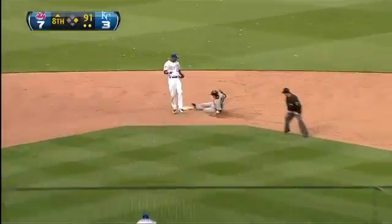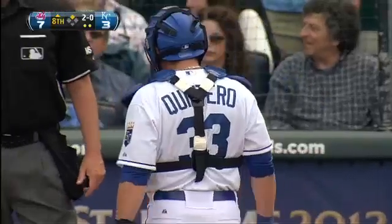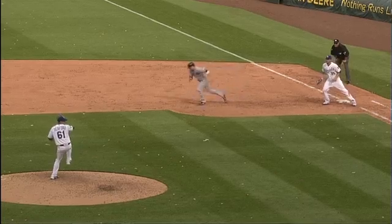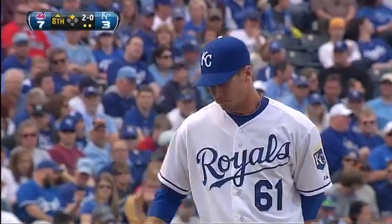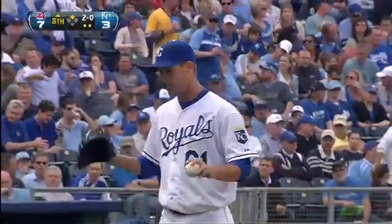Kipnis runs, and he got a great jump. Quintero doesn't bother to throw down to second base. And that's smart. He could see the jump he got. There's no need in wasting a throw and possibly throwing it away. Kipnis is at full speed in 2 steps. He runs well. First of the year for Kipnis, and the Indians' second stolen base today.